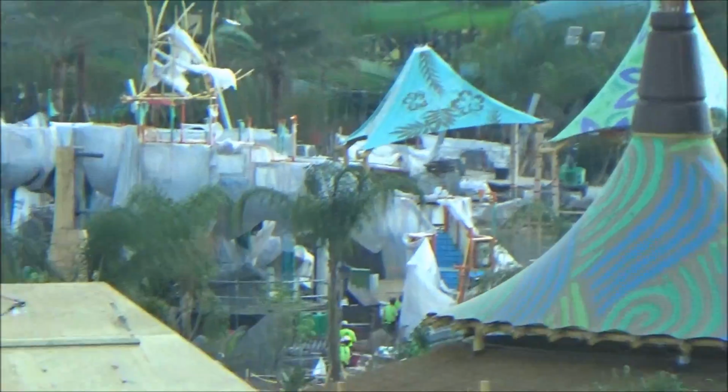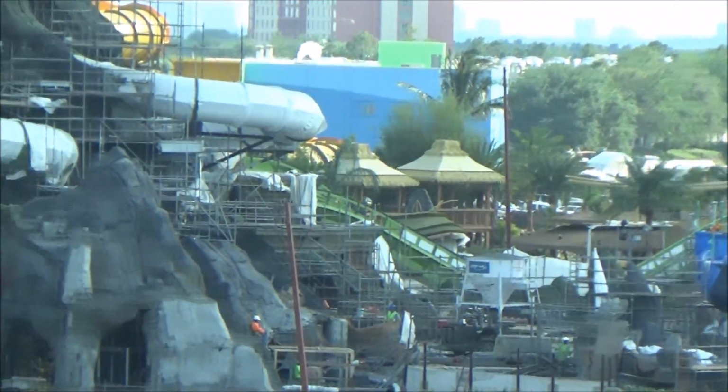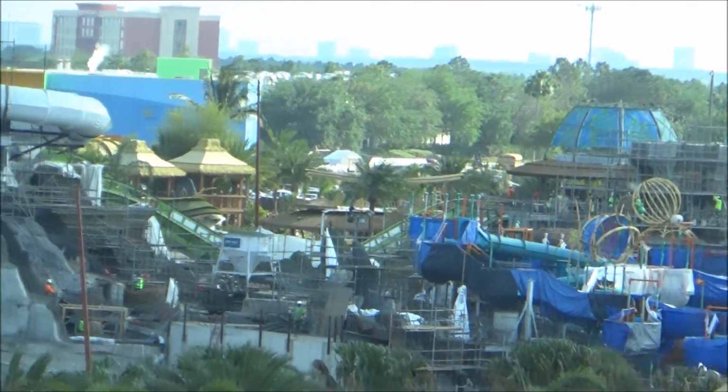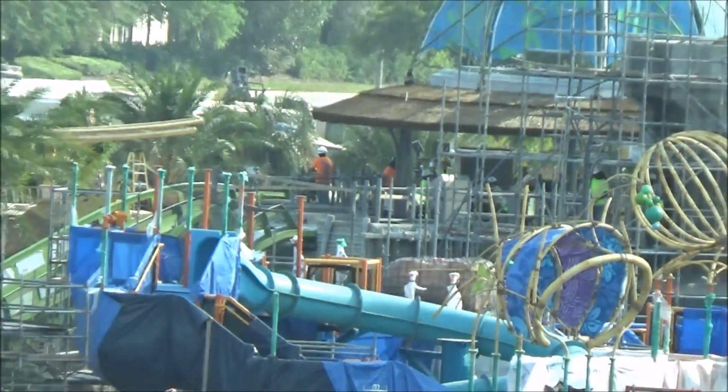We do see a couple more rooftop coverings here. Not really sure what those are for. And then off in the distance here, we see two cabanas that have come up over in that area. One quick check on the water coaster as well shows us workers on the platform. No cycling, no sign of boats like last week.